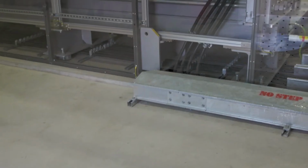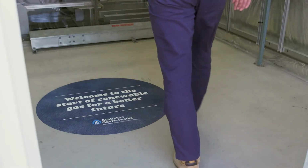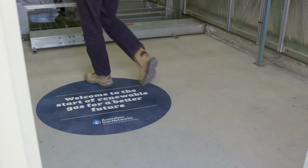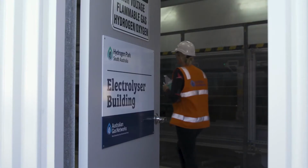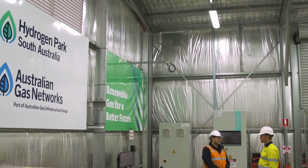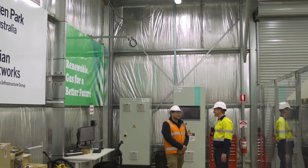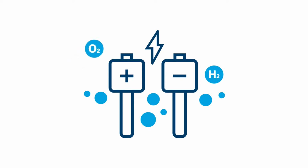The electrolyser can integrate the electricity and gas network by using the gas network like a giant battery to store excess renewable electricity. At a large scale, electrolysis can support more renewable electricity development and ensure efficient use of the electricity. The oxygen and hydrogen then exit the electrolyser, with the oxygen vented outside the building. The hydrogen leaving the electrolyser is over 99% pure.